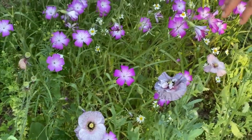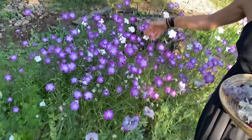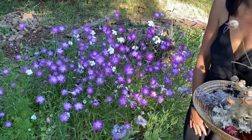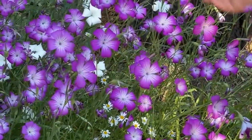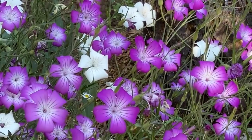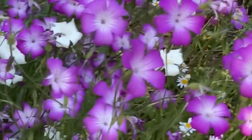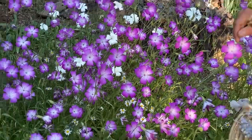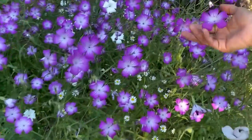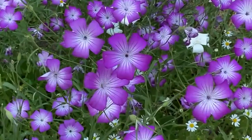Okay, behind those poppies are agrostemma. Oh my goodness, this plant is just so beautiful. I mean, look at them, right? It's the kind of flower that, as you can see, likes to grow in a big mass, and it really makes a statement that way. To me, this is an Old English garden type of flower. Its common name is corncockle.